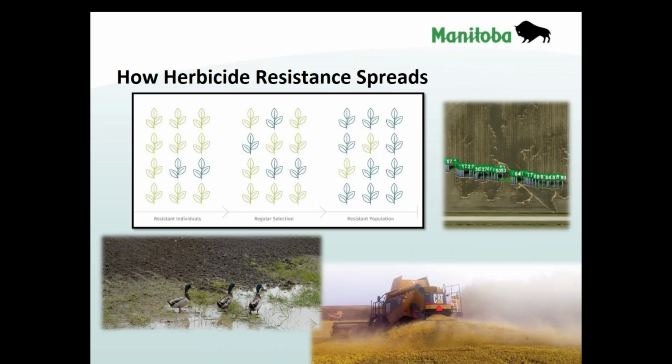So how does that spread? In this particular case, selecting a couple of resistant individuals in a field, which then becomes a patch really, really quickly. It's not like kochia where it's going to tumble through, but geese, water, and definitely a combine. If you blow it through the combine and it's 1 million seeds, it goes from 1 point to 1 million points of contact. So that is genuinely something that we need to be aware of.